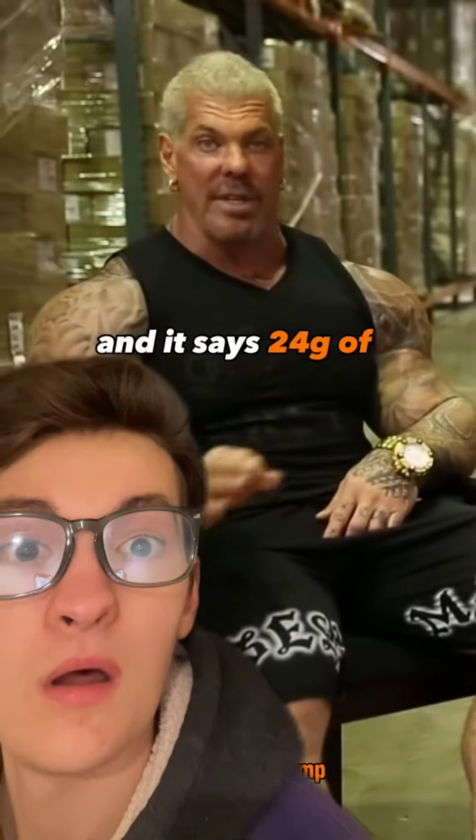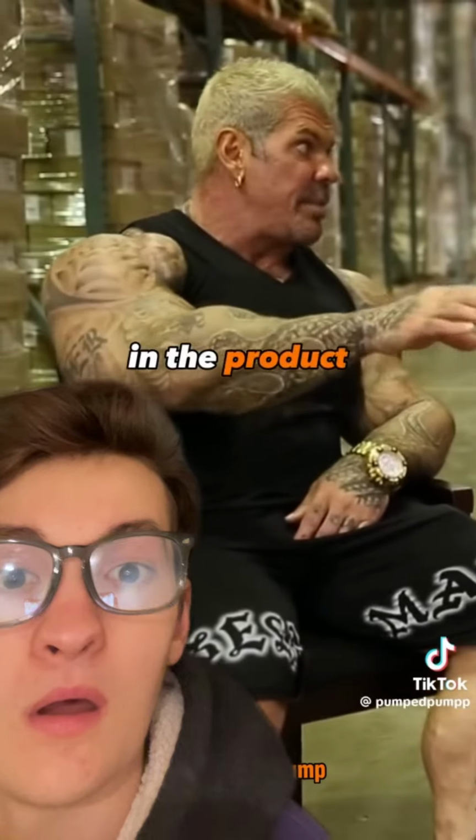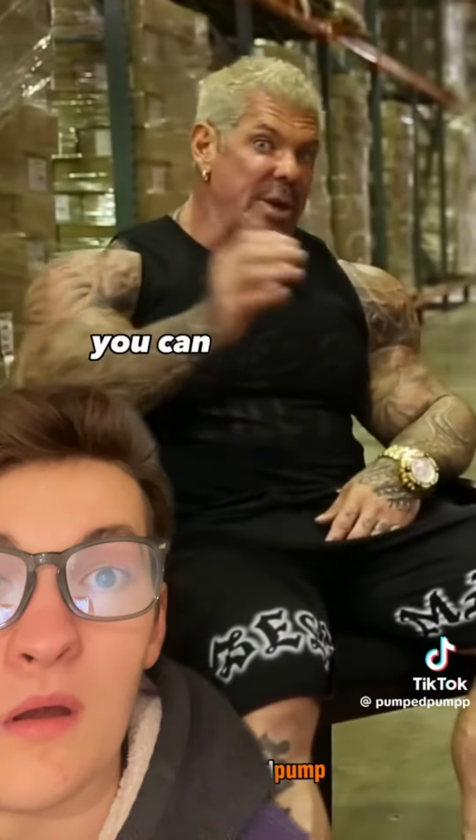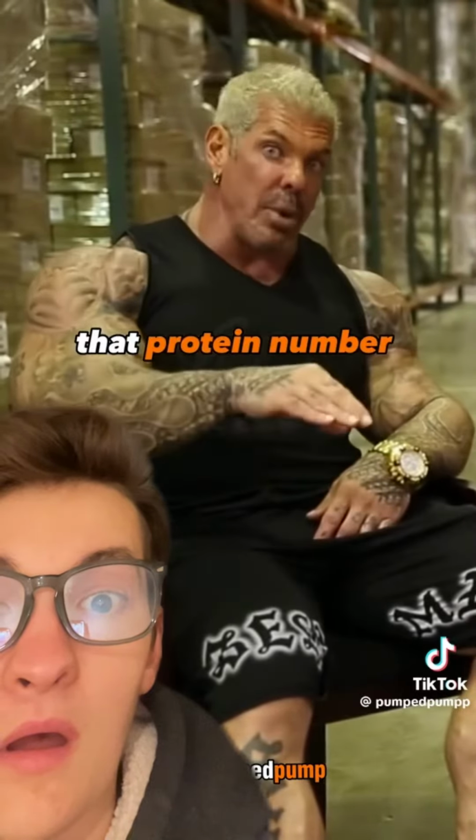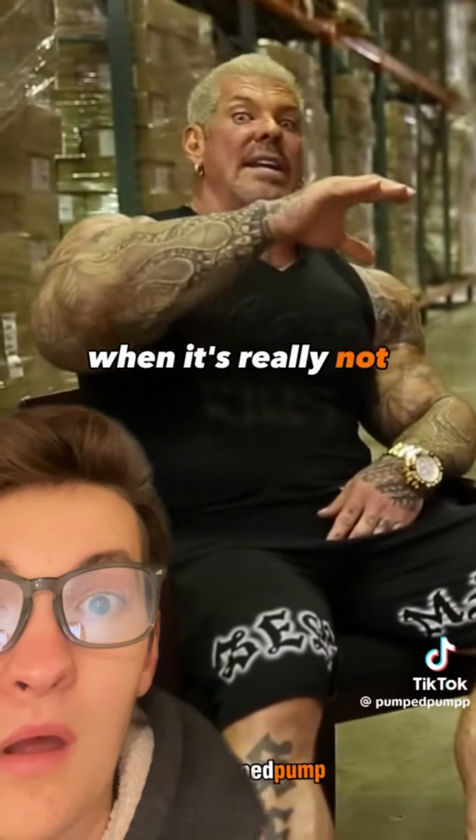says 24 grams of protein, that number is determined by the nitrogen balance product. And there's other things you can add to the product to bring up the nitrogen balance, which is going to show that protein number being higher when it's really not. What's being talked about here is nitrogen spiking.